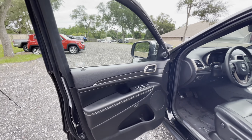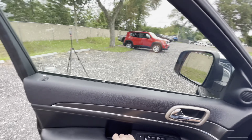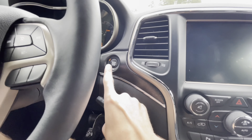And this particular Grand Cherokee is finished off in a black leather interior. And in order to start, make sure you have the key within proximity of the vehicle, put your foot on the brake, and hit the dash start button to go.